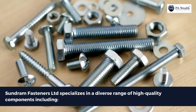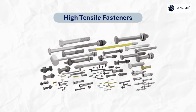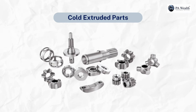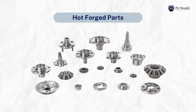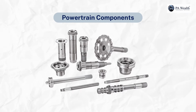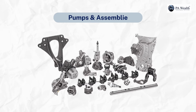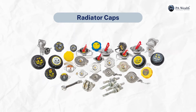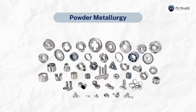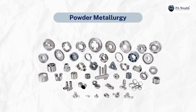Sundram Fasteners Limited specializes in a diverse range of high-quality components, including high-tensile fasteners for applications in wind energy, automotive, engines, and aerospace. The company manufactures cold extruded parts such as gear blanks and transmission shafts, while also producing hot forged components like bevel gears and pinion families. Additionally, Sundram Fasteners manufactures powertrain components, including turbine and output shafts, as well as various pumps and assemblies such as water pumps and oil pumps. Their product portfolio further extends to radiator caps, including metal and nylon variants, and power metallurgy components like rotors, gears, synchronizer hubs, bushes, and structural parts, showcasing their commitment to delivering precision and innovation across a wide range of industries.